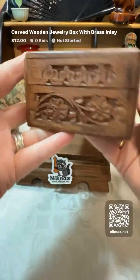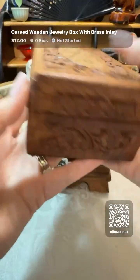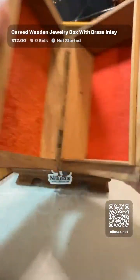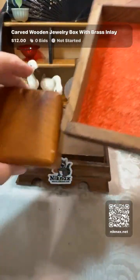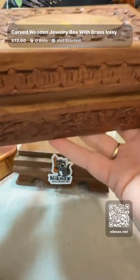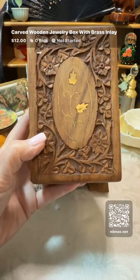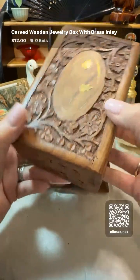The box closes nice and even. It's all hand carved. And it has the gold. Come on. Oh, this one's not gold. This one's orange. I think these other little ones have gold. So it's got the red, orange looking fabric inside in excellent condition. Beautiful with the brass inlay. And it's going to start at 12. And there it goes. Beautiful little flowers on this.